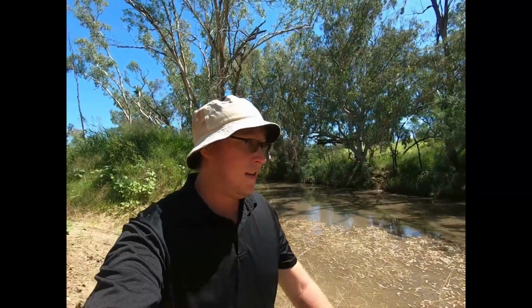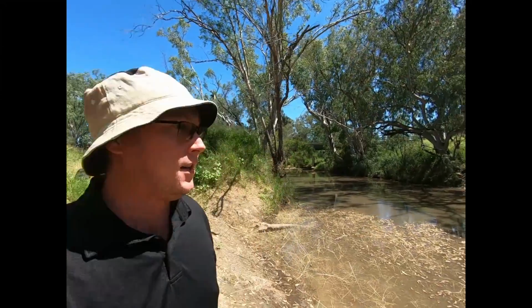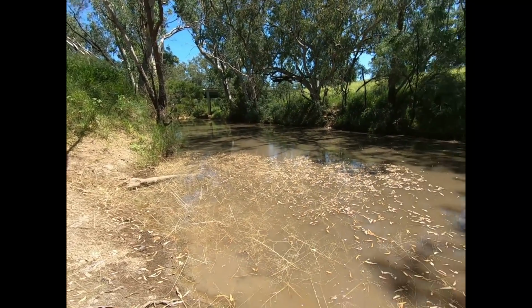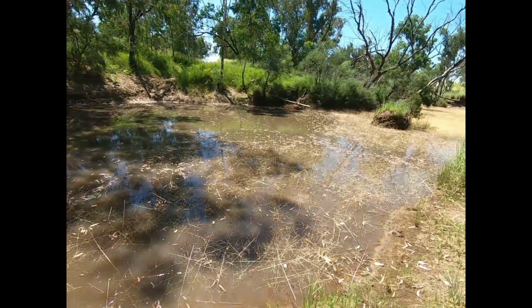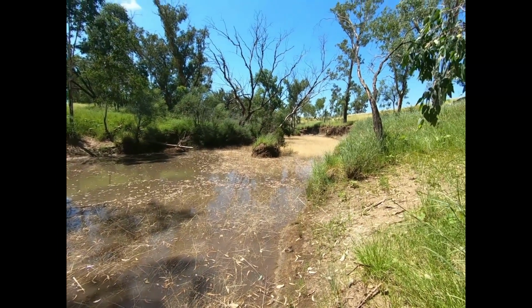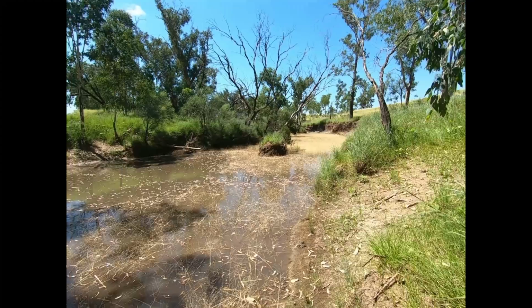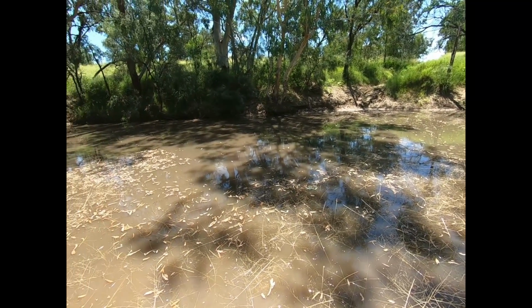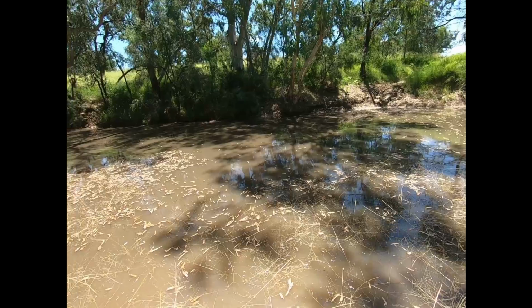So yeah, been a while since I've been out here. It was before all the rain, so this was all dry, but it's good to see it's all full of water again. And apparently Spinifex grass. Fair bits up the end there, but yeah. This is probably about, I'd have a guess, steep in the middle, I'd say.